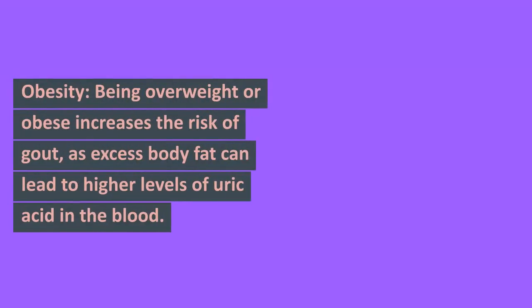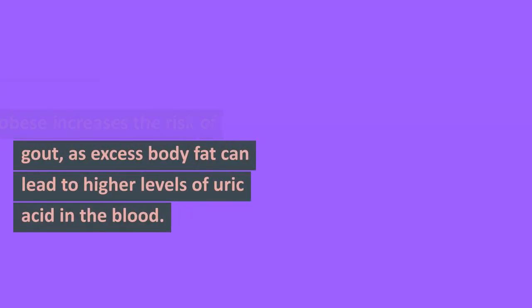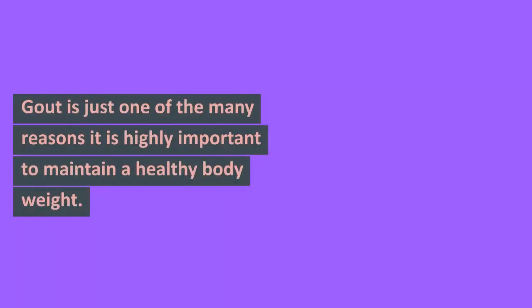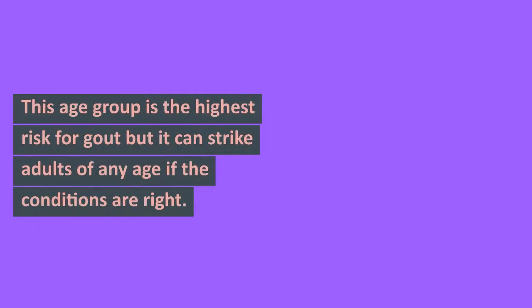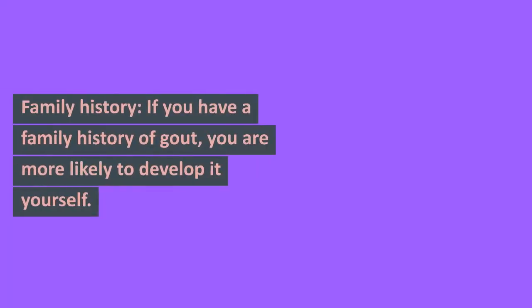2. Obesity. Being overweight or obese increases the risk of gout, as excess body fat can lead to higher levels of uric acid in the blood. Gout is just one of the many reasons it is highly important to maintain a healthy body weight. 3. Age. Gout is more common in men over the age of 40 and women over the age of 50. This age group is at the highest risk for gout, but it can strike adults of any age if the conditions are right.